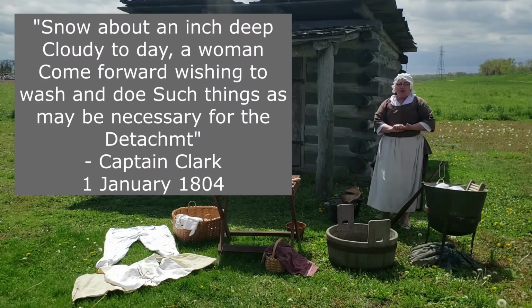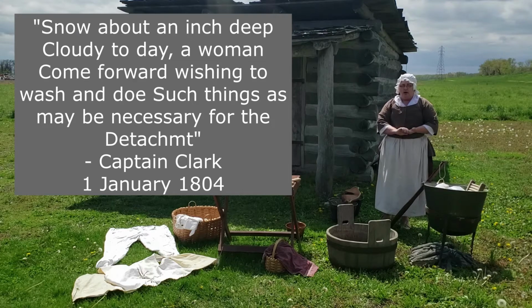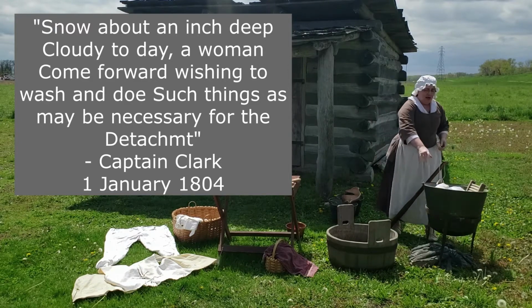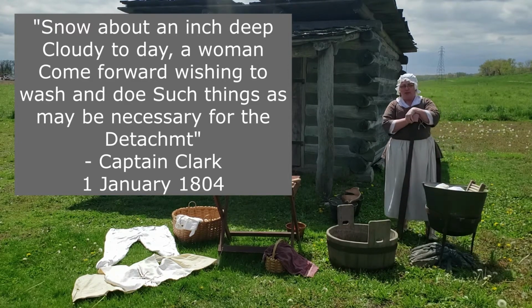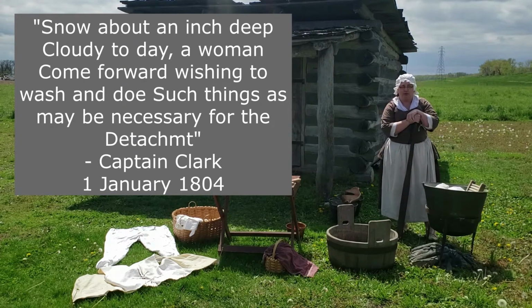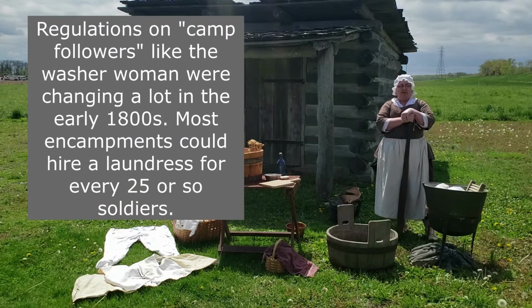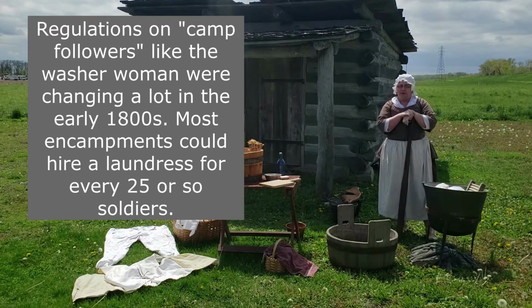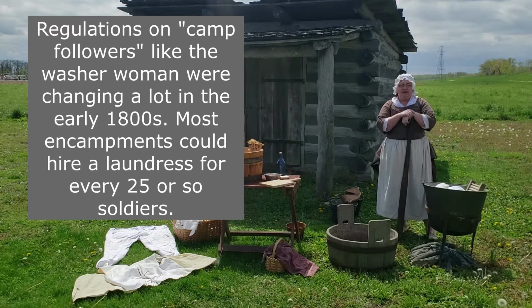Now, I arrived at Camp River Dubois on January 1st. You see, I'm a widow, so I don't have a husband, and I'm not quite sure how I'm going to make it through the winter. Well, the men arrived in December, and I thought maybe they would hire me as a washerwoman, because I know enough about the Army that I know that they can hire a washerwoman for every 100 men. And there's 30 to 40 men staying at Camp River Dubois. So I come and ask if I can be hired, and they hire me.